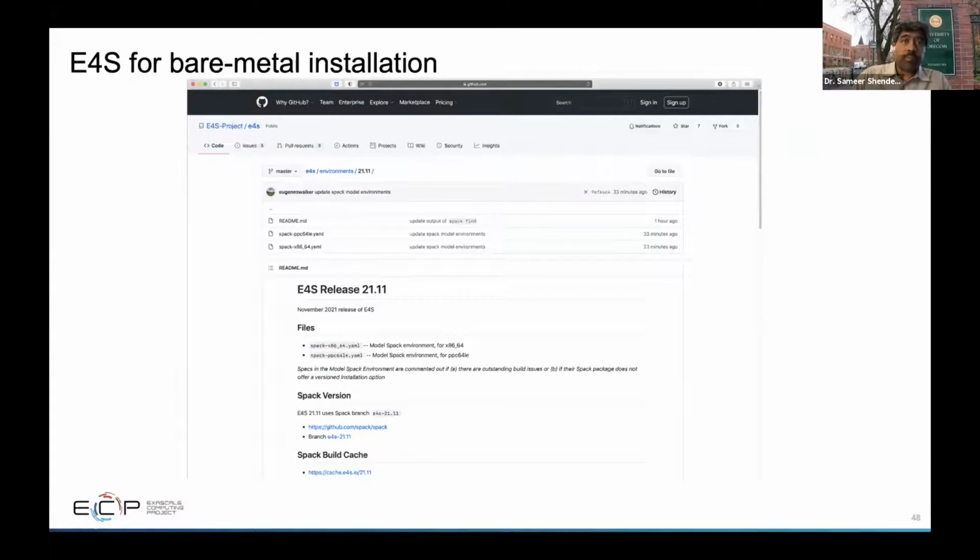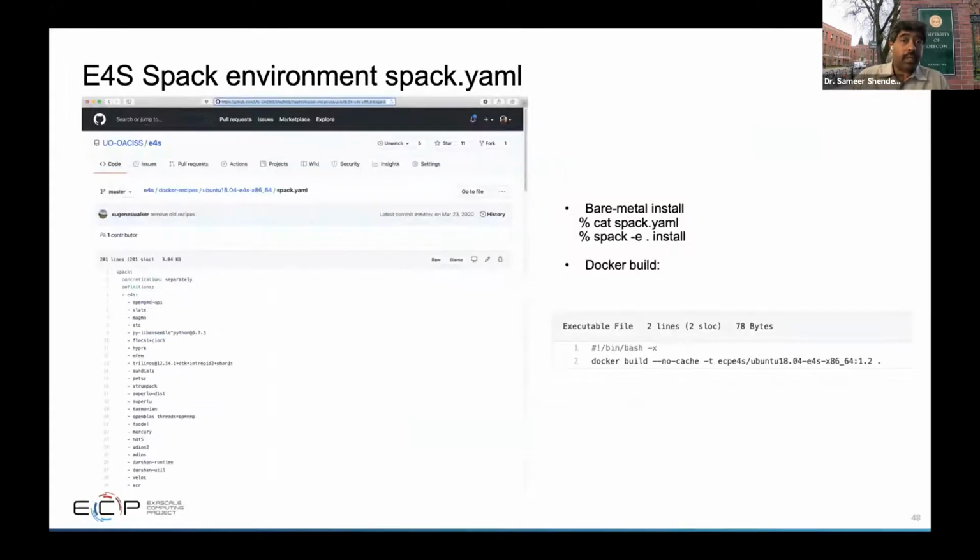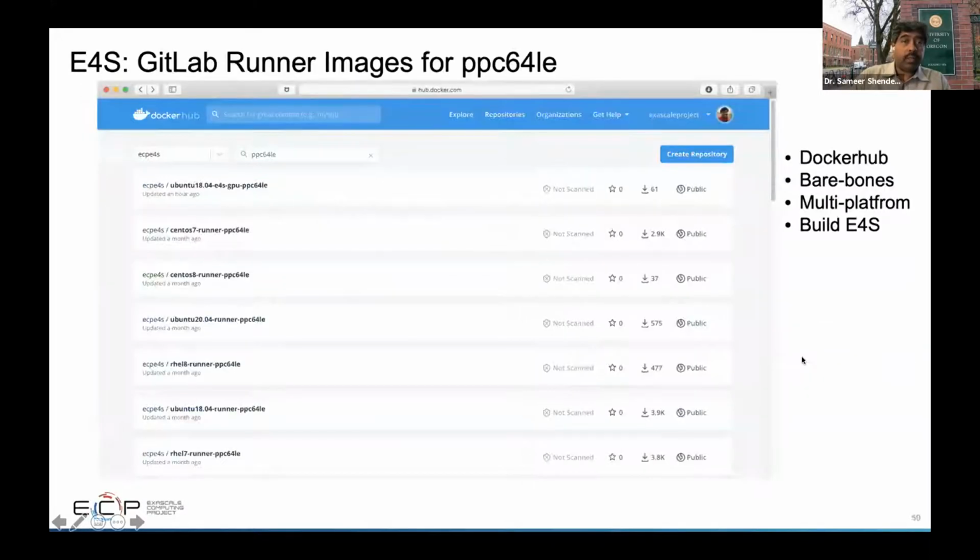We also have support for bare metal installation. So you can just use this recipe of Spack and just download Spack and install the packages. Here are the instructions for bare metal installation. You just have to say, this is my environment in the current directory, spack -e . install. And you can also build with this recipe a Docker-based container, and you can specify this argument.